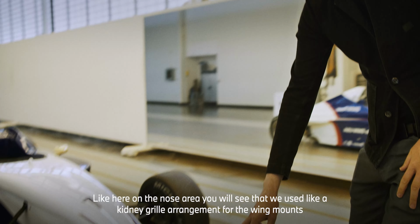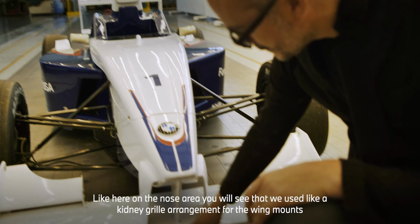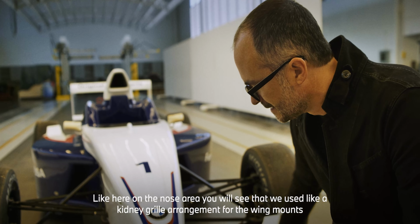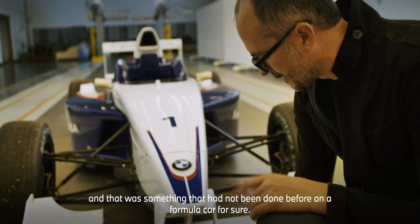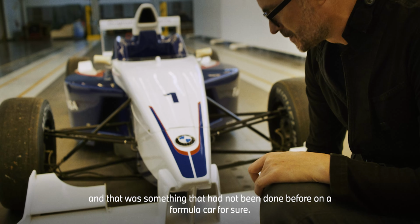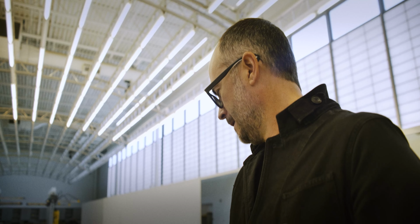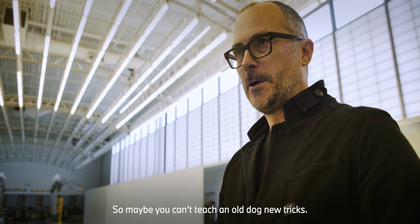If you come in here on the nose area, you'll see that we used a kidney grille arrangement for the wing mounts. That was something that hadn't been done before on a formula car for sure. But if you look at the LMDh now, it's actually a little bit the same. So maybe you can't teach an old dog new tricks.